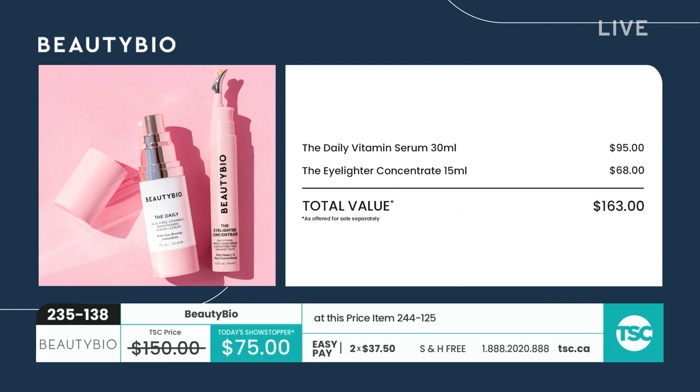Exactly. And don't forget, all the way around the eye. You're also getting the daily vitamin serum. Don't forget about that. So no redness, no irritation. Make sure that you go check this out. All you have to do is go to tsc.ca.